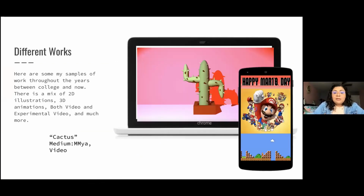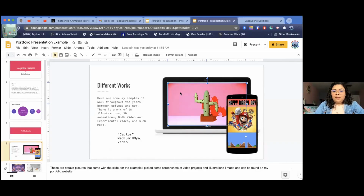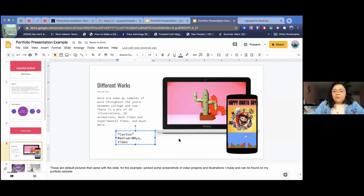Portfolio samples. I put in my different works from samples throughout the years between college and now. There's a mix of 2D illustrations and 3D animations, both video and experimental, and much more. I was showing this to my friend yesterday. I left this here on purpose: these are stock photos that came into the actual presentation. You can just fix it, it's fine. These are just stock photos from stuff that I've made.